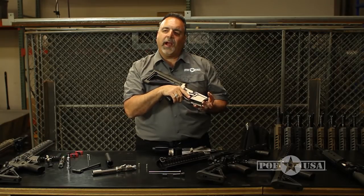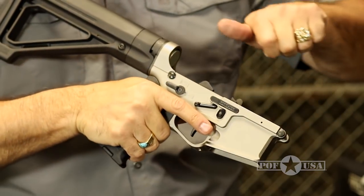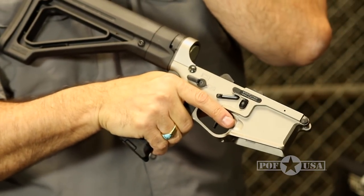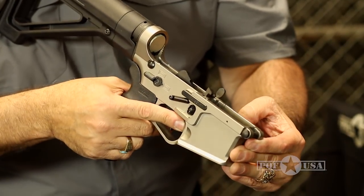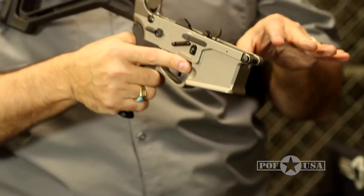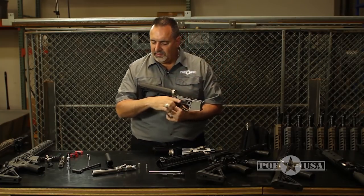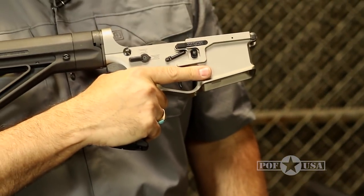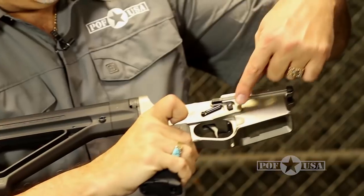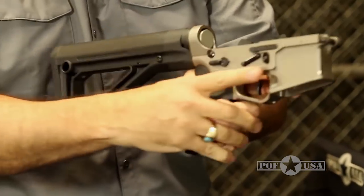So whether you're right-handed or left-handed, I'm still in control of my gun. I can pull the charging handle as I hit the lever. You're able to see the ambidextrous hold open. Great feature. The Gen 4 lower's truly ambidextrous. When I'm not on the trigger, my finger should be off and showing clear and safe at all times. I have finger divots that are ambidextrous, left side or right side.